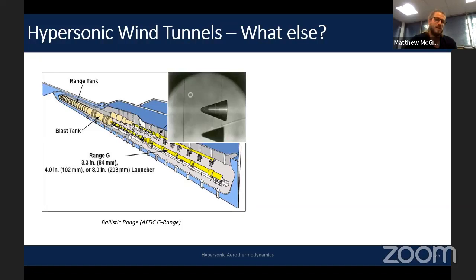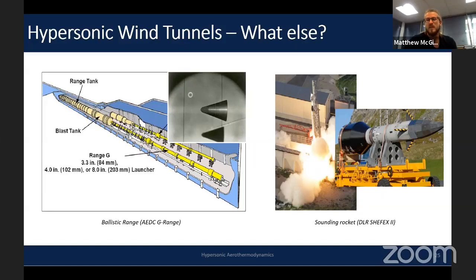But the real deal is you want to go fly. That's where you can get clean air, clean geometries, but to run an experiment on a sounding rocket, we're talking about 50 million pounds per test. And at least what I've seen in hypersonic flight experiments, your chance of actually succeeding is about 30%. So you want to build three of those to make sure you do get it right. So you're talking 150 million pounds to go fly one of these hypersonic experiments.